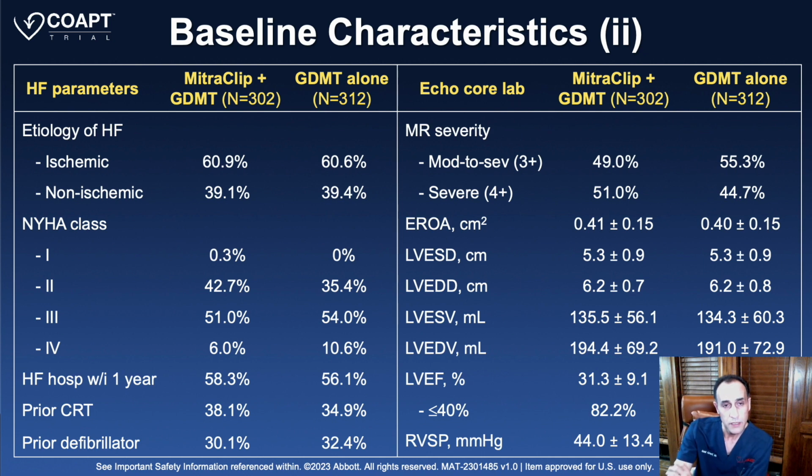MR severity, 3 plus and 4 plus, both equal. Effective regurgitation orifice area of 0.4 square centimeter in both groups. Same thing for ejection fraction, about 30% in both groups. And mild to moderate pulmonary hypertension in both groups.